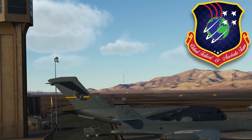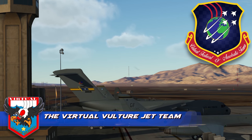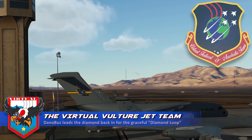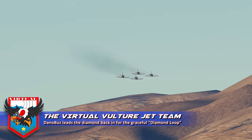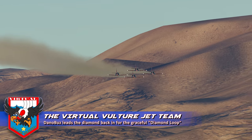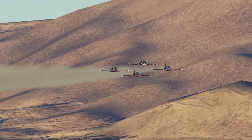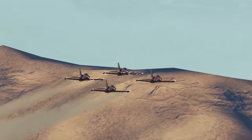From your left, the diamond will enter the show line at just under 400 knots. With a smooth 3G pull on the way up and a weightless float over the top at nearly 7,000 feet above the runway, the boss will call, boards out. From there, the diamond rejoins the downline back into high G to perform the graceful diamond loop.